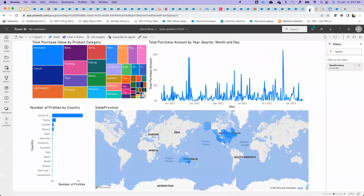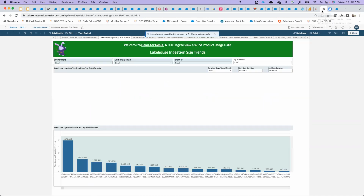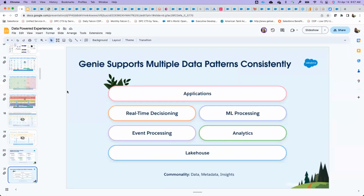You can use Data Cloud from other systems such as Power BI and also create other rich, engaging Tableau. And we use Data Cloud to do our own analysis of our product. So that, in a nutshell, is what Data Cloud makes possible.